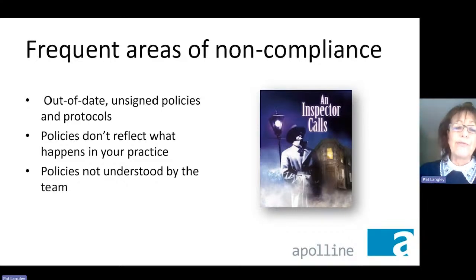What do we find when our advisors go into practice? And equally, what do the CQC inspectors find when they go into practices? These are areas that are frequently found, not all the time, but perhaps more frequently than might be expected. So the first of these is out-of-date unsigned policies and protocols, or they don't reflect what happens in your practice. So for example, your infection control policy talks about your washer disinfector and you don't have a washer disinfector in the practice. Well, that's a dead giveaway that actually you're just using a generic policy.